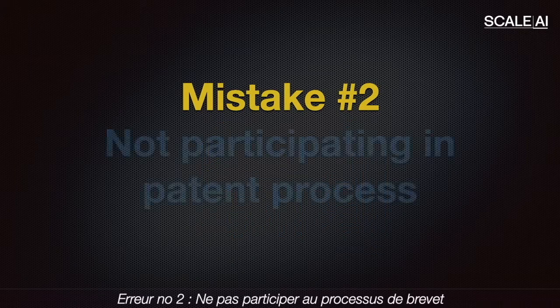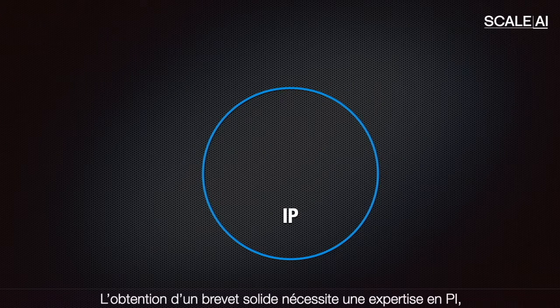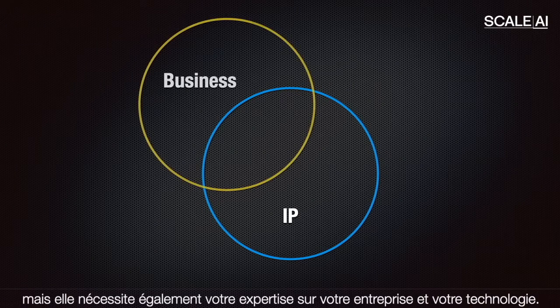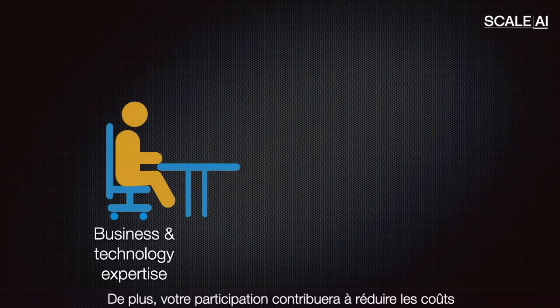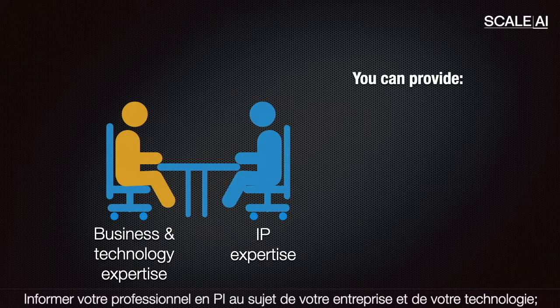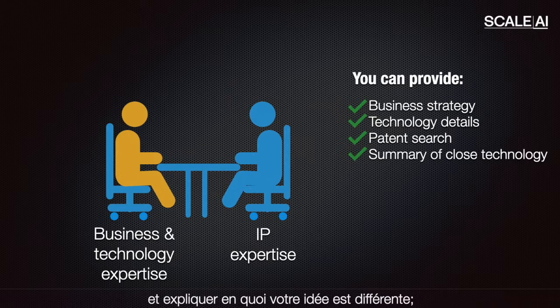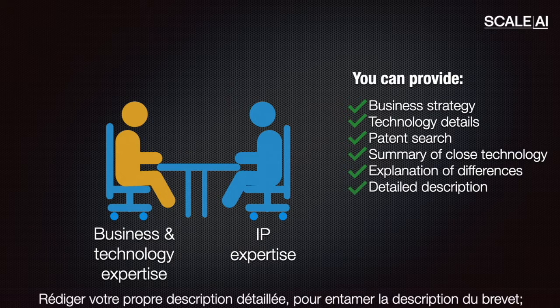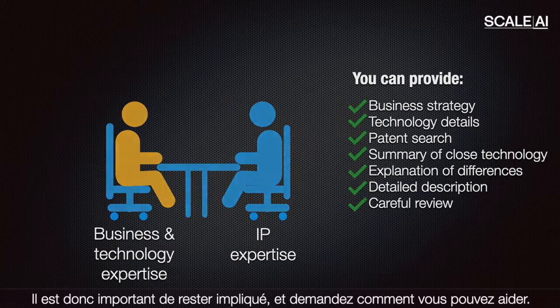Mistake number 2, not participating in the patent process. Getting a strong patent needs IP expertise, but it also needs your business and technology expertise. So stay involved and ask how you can help. Plus, participating can help lower the costs when you do things such as bring your IP professional up to speed on your business and your technology, do some of your own patent searching, summarize the closest technology you know of and explain how your idea is different, write your own detailed description to bootstrap the patent description, and carefully review the final draft. So stay involved and ask how you can help.